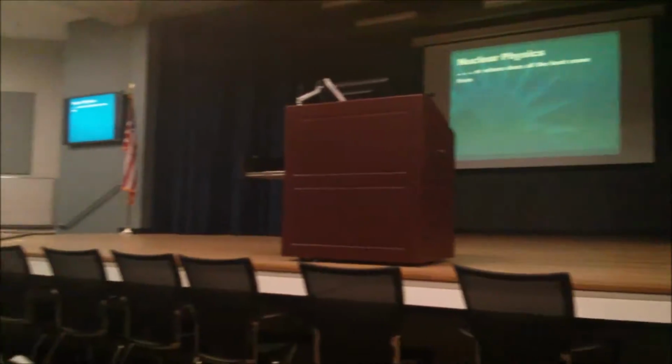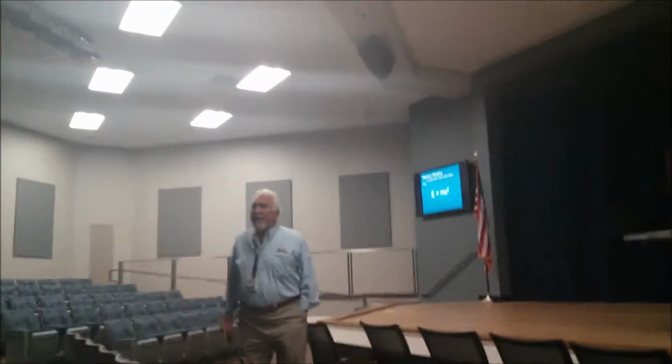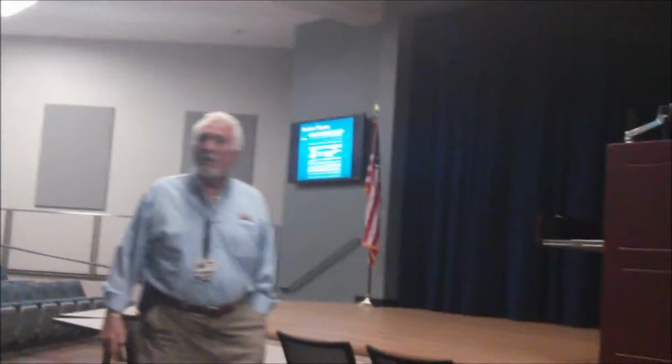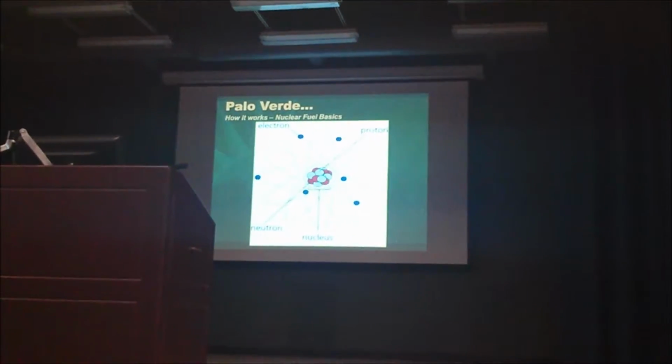We're getting to that. We're going to get into the physics of it. Where do we get the heat? Remember, all we're trying to do is heat up water to make steam. You can do the same thing by burning coal or natural gas, but we don't. We use nuclear physics and nuclear technology to produce heat without producing any harmful environmental effects.